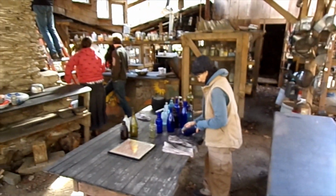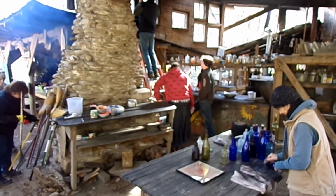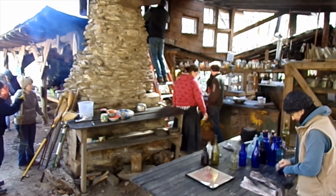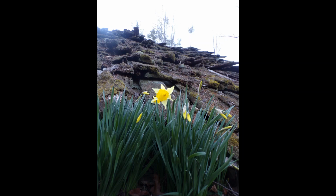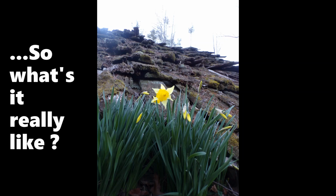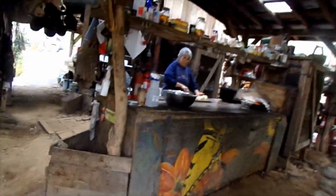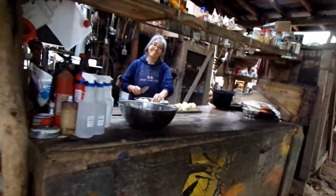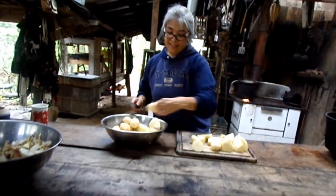Today we're doing a little bit of spring cleaning. Look at this great crew working. And we wanted to give you a little tour of what goes on in here. If you become a volunteer, we do a lot of chopping.